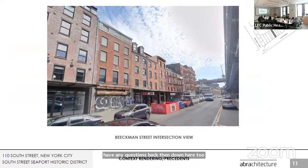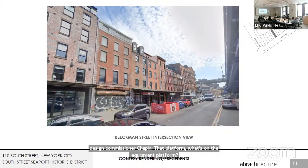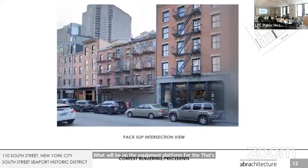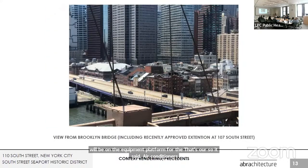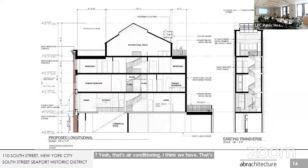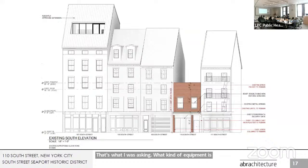Commissioner Chapin: Is this just about the platform? What will be on the equipment platform? The equipment platform for the condensers. So is it air conditioning or something? Yeah, it's air conditioning. What kind of equipment is going on? HVAC equipment. Okay, thank you.